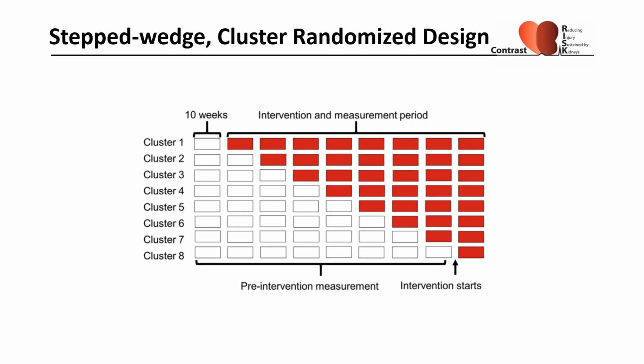This figure illustrates the stepped wedge cluster randomized design. In this design, clusters of physicians, all invasive cardiologists, between 3 to 6 per cluster, were randomized to varying dates to start receiving the intervention. As illustrated in this figure, at the beginning of the trial, no physicians or patients under their care are exposed to the intervention, and as time proceeds, more physicians and patients begin being exposed to the intervention. By the end of the trial, all physicians and patients under their care are being exposed to the intervention.